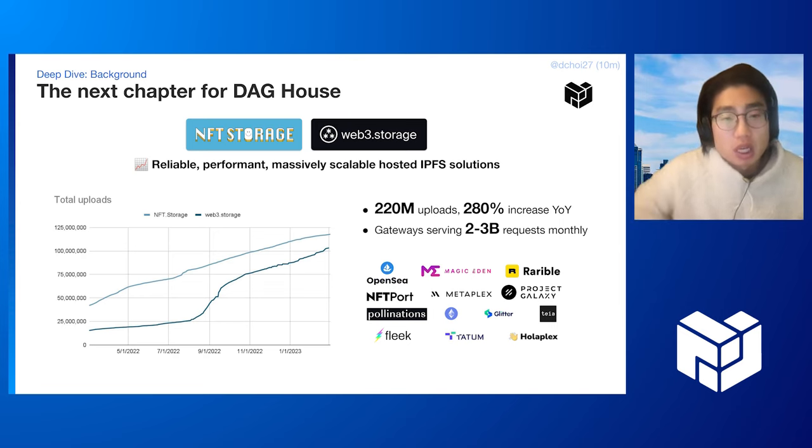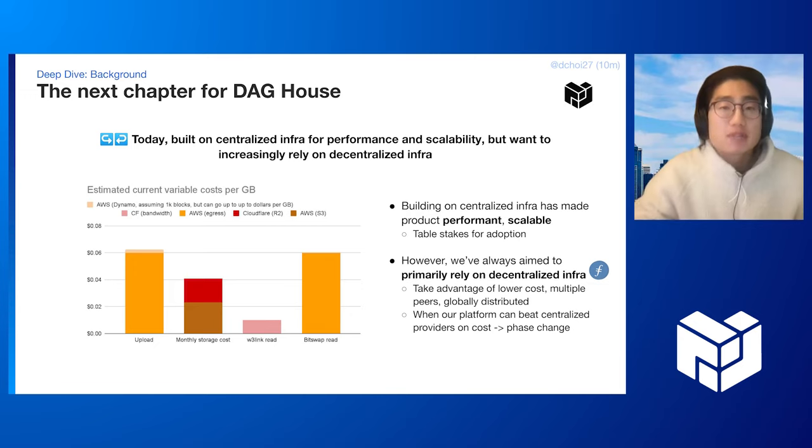Next slide, please. To meet the needs of our users, we've had to utilize centralized infra providers for performance, reliability, and scalability reasons. But the plan has always been to increasingly rely on decentralized Filecoin infra as it's become ready to reduce costs and take advantage of the global network of many independent nodes. Next slide.